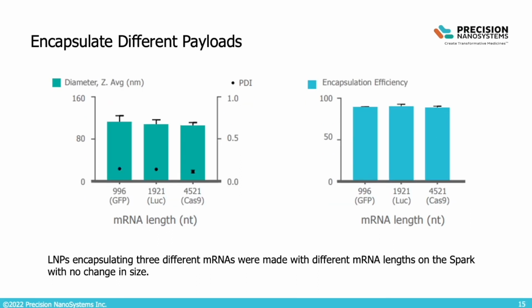Here, 3 mRNAs have been encapsulated to explore the effect of different mRNA lengths. These were GFP around 1 kilobases, Fluc around 2 kb, and Cas9 mRNA around 4.5 kb. The physicochemical properties of all of these RNAs are rather similar at 100 nanometers, exhibiting low PDI and high encapsulation efficiency, indicating that mRNA does not impact key physical attributes of LNPs when manufacturing on the next-gen microfluidic platform.